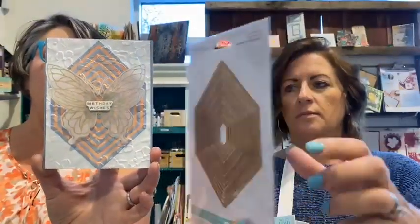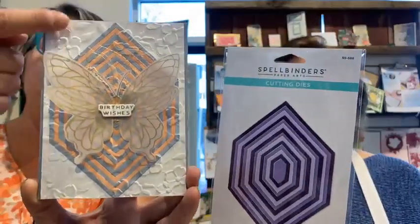Absolutely. Okay, so I'm going to share some samples that I made. Now, actually, this one's from Lorene. Lorene brought this in. She said, I see that you guys are going to be doing nesting dies. And I said, yeah. She said, I made one. So this is Lorene's contribution. It's absolutely stunning. She used Hexi Gems, that's this one here, and the Dogwood Blooms embossing folder. I don't know if you can see, but everything is embossed. And she also used the Hot Fresh Butterflies. So thank you very much for that.